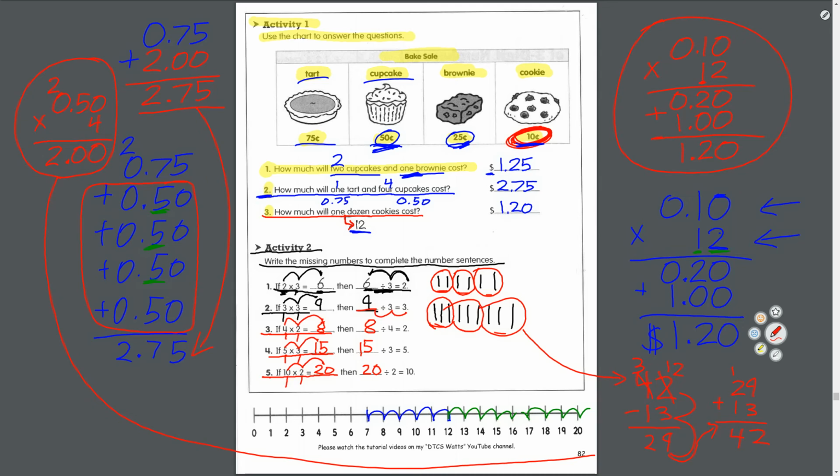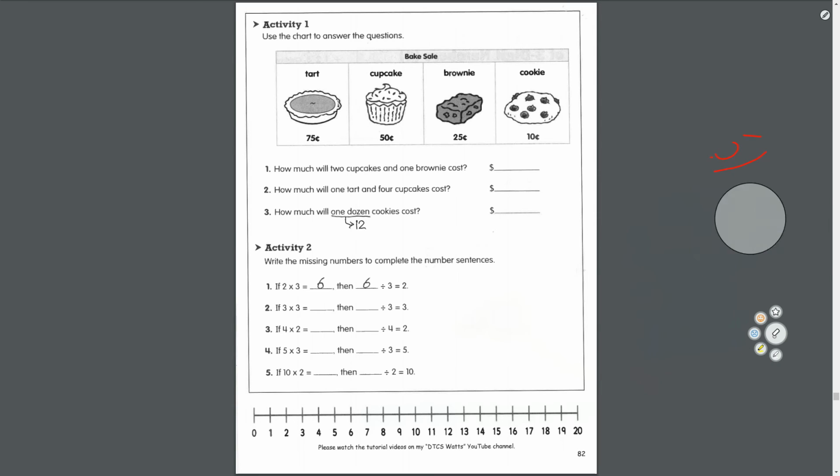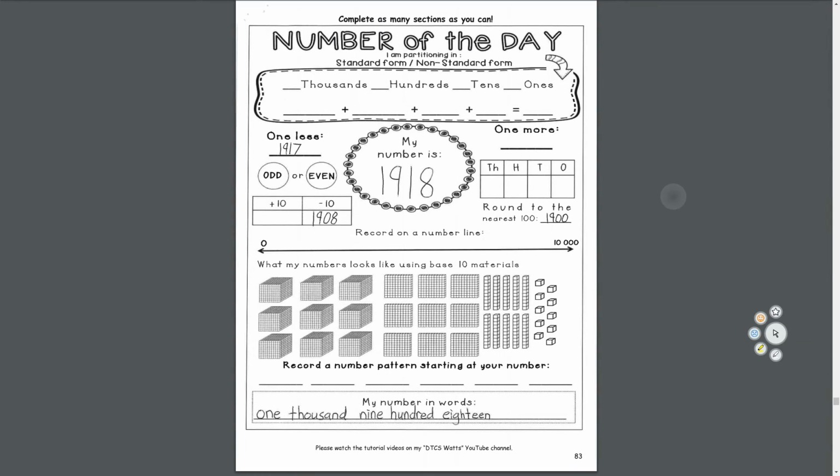Okay. I know that was a lot of work. Don't feel bad if you have no idea what was going on this page. It's not going to happen in one day, and it's not going to happen if you're not at school. All I want to do is get you thinking about it, okay? Thinking about multiplication and division and money and how to add money, okay? One step at a time. Every little step. Okay, last page of math, and then we'll listen to In Flanders Fields.